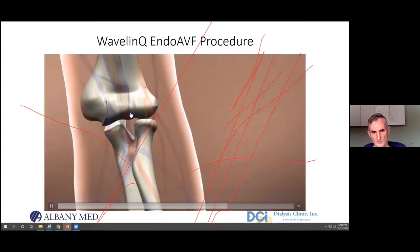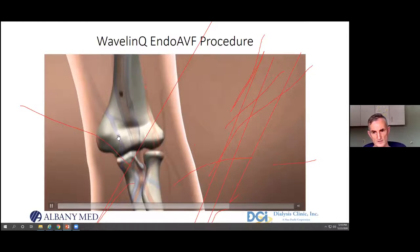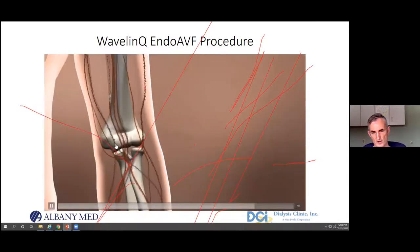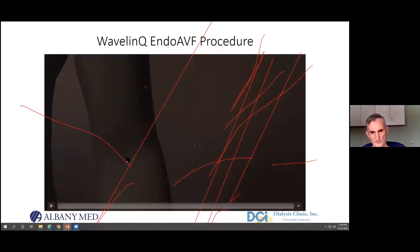You can then place an embolic coil. You're already in the brachial vein, so you can place an embolic coil. And then you've got basically arterialization of all the superficial veins. Typically, you will put the arterial cannula when doing dialysis in the median antecubital vein. And for example, we'll put the venous one in the cephalic vein in the upper arm.